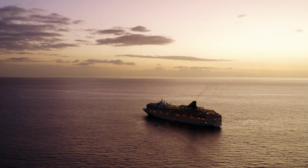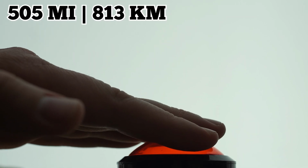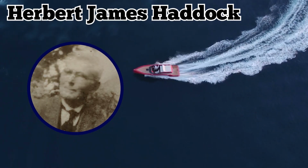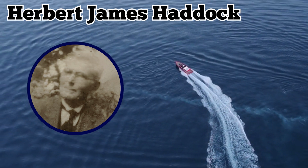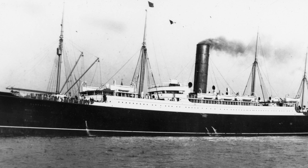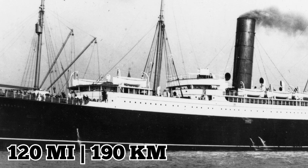When the Titanic sank on April 14th, the Olympic was en route back to Europe on a return voyage from New York. She was roughly 505 miles from the Titanic when she received its distress call. The Olympic's captain at the time, Herbert James Haddock, changed course in the direction of the ailing sister ship and ordered the ship's engines to be sent to full power with every intention of assisting with the rescue. But when the Olympic was roughly 120 miles out from the disaster, the captain of the RMS Carpathia told Haddock not to bother.